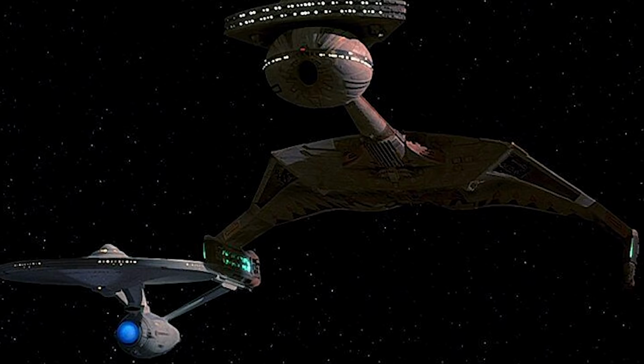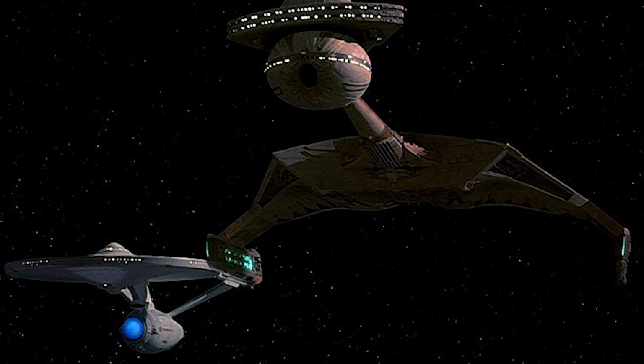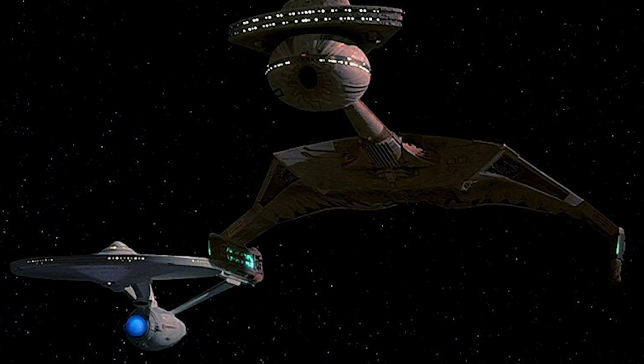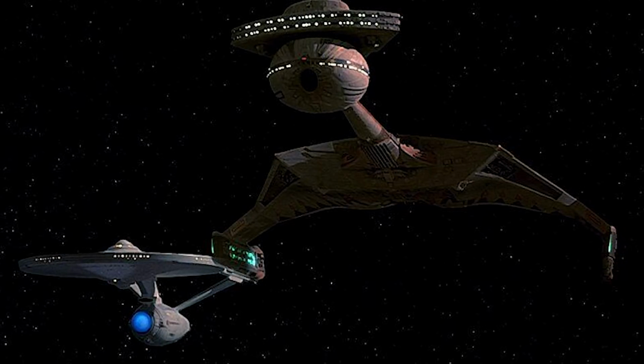The Katinga class was introduced into service to replace the D7 class battlecruiser around the 2270s. The translation of Katinga is "the bringer of destruction." This vessel has the same design as the D7 class, but is outfitted with more advanced technology. It was considered one of the Klingons' most powerful warships in the Empire.